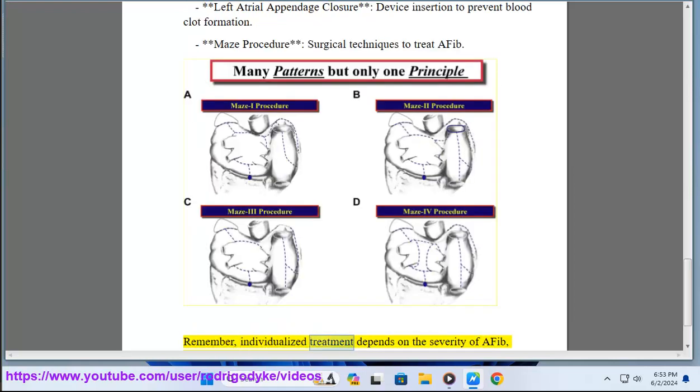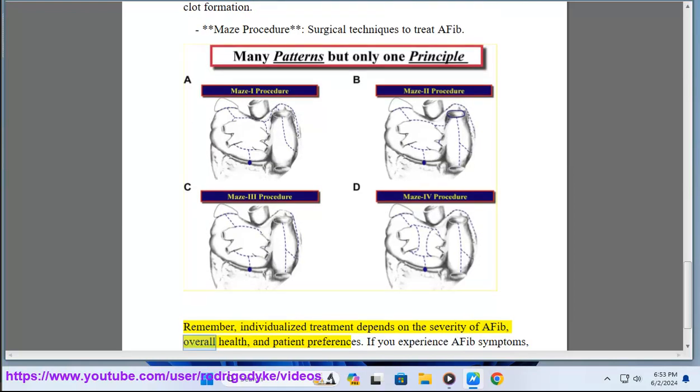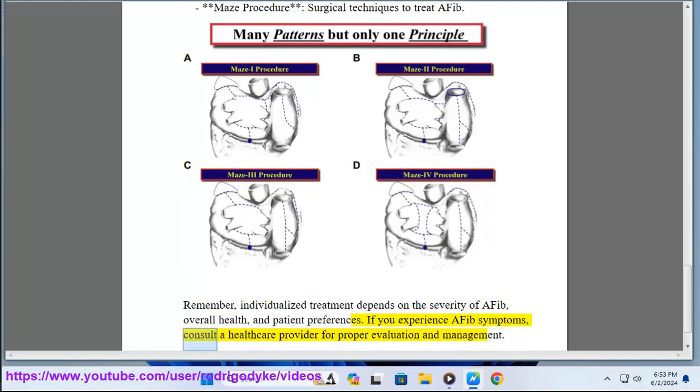Remember, individualized treatment depends on the severity of Afib, overall health, and patient preferences. If you experience Afib symptoms, consult a healthcare provider for proper evaluation and management.